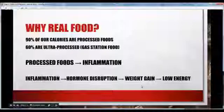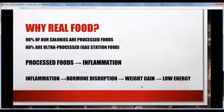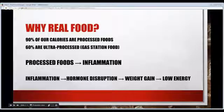So going back to that slideshow, inflammation leads to hormone disruption. Hormone disruption leads to weight gain, and weight gain leads to lower energy. So this is really a vicious cycle of fake food and low energy, because you lose your energy, and then when the time comes for you to go to the gym, or go walk the dog, or go play with your kids, you think, well, I don't feel like it. I don't want to. I don't have the energy.